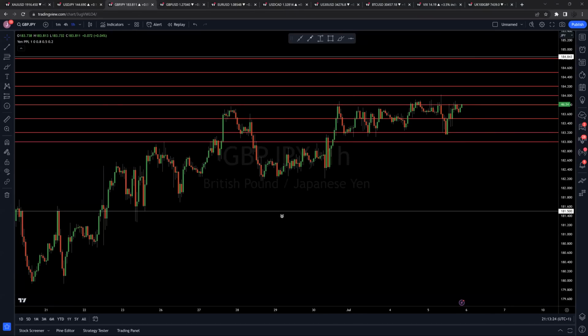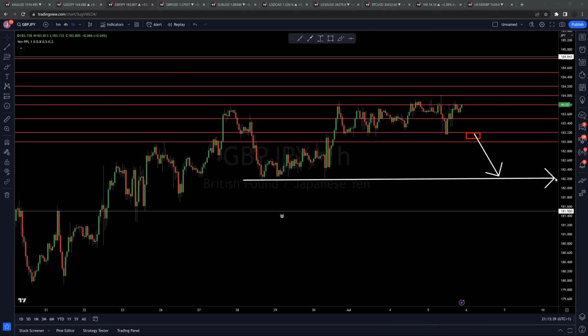GJ, similar idea. I only see short-term intraday sell plays or scalps below 183.2, which I would see a pullback into this accumulation zone to the left at around 182.2 before continuing higher. Otherwise, starting to look for some of the breakout continuation buys.